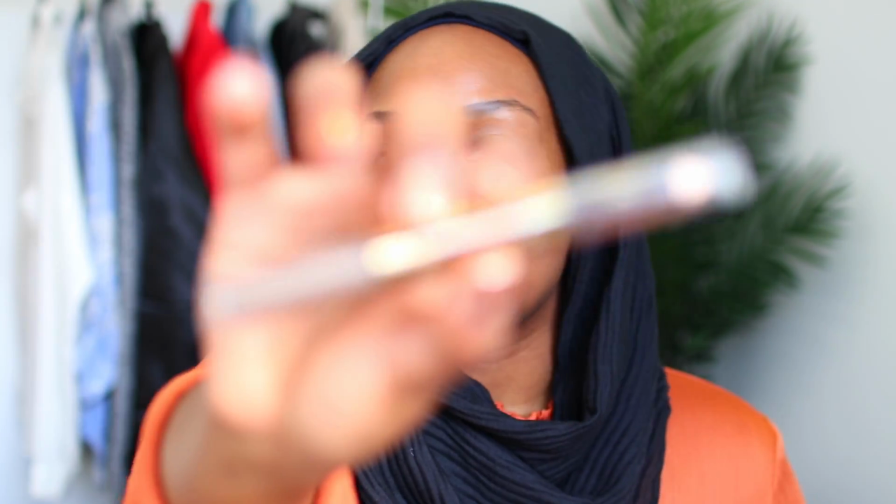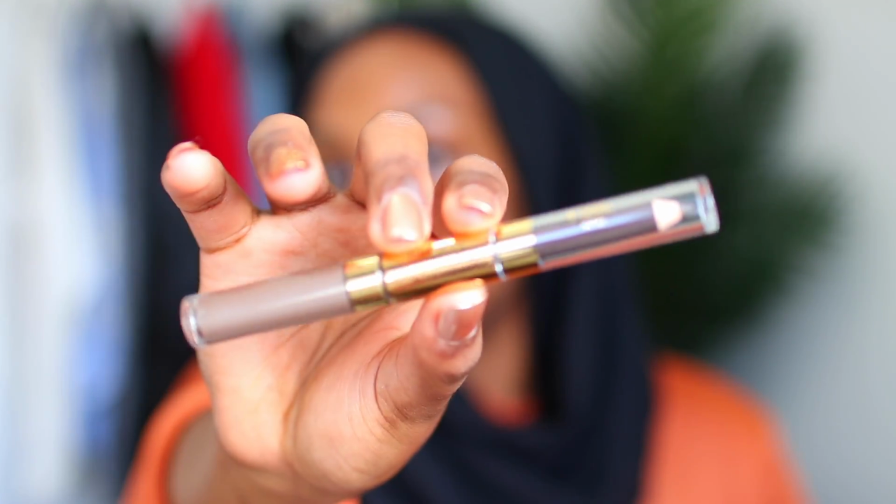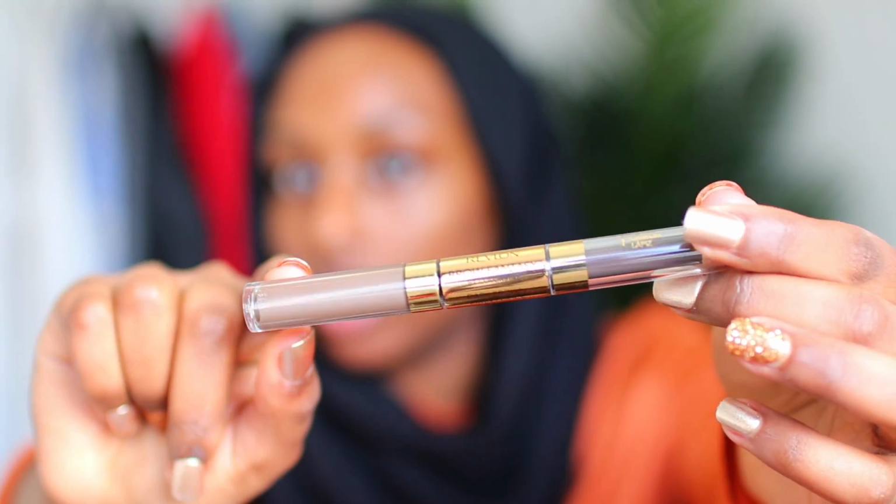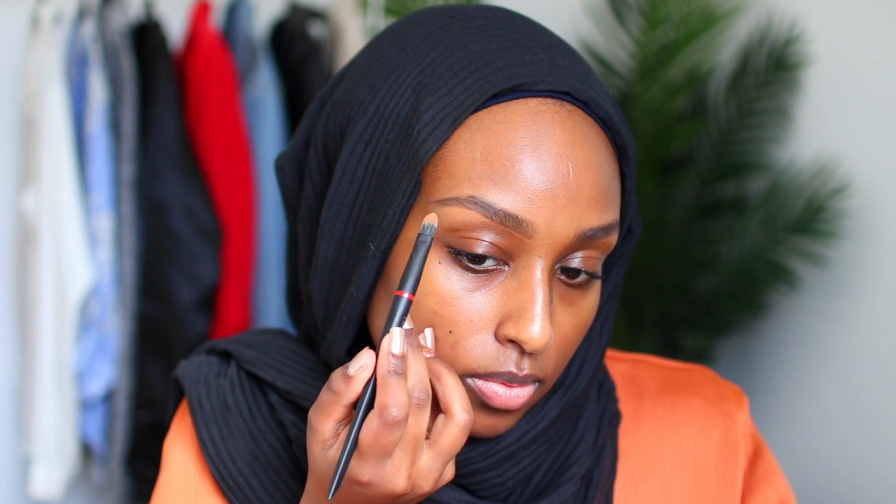Alright guys, so as I always do, I'm gonna start with my brows. This is the Revlon Brow Fantasy by Colorstay. It looks like this. So as you can see, it has a pencil on this side, and then it has a brow gel on this side. I am just gonna do my regular brow routine and then just carve out my brows as I normally do.